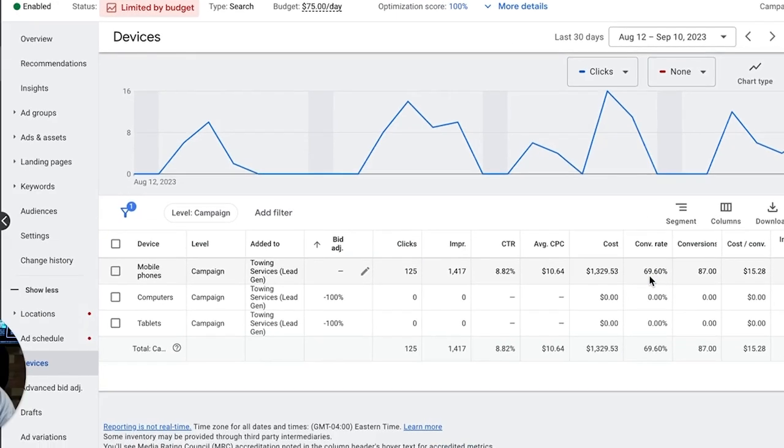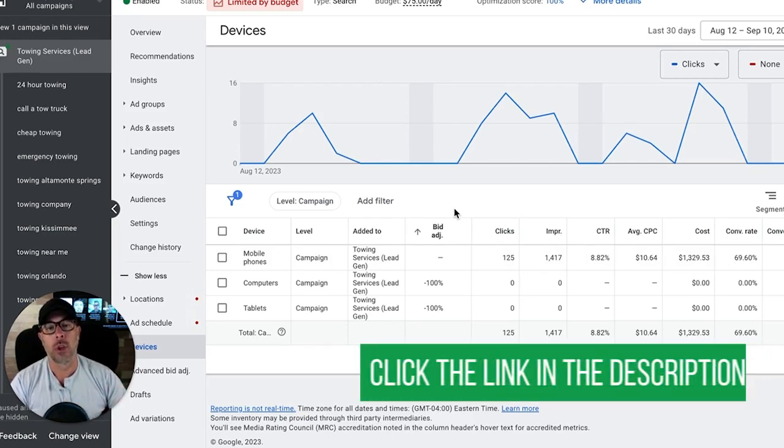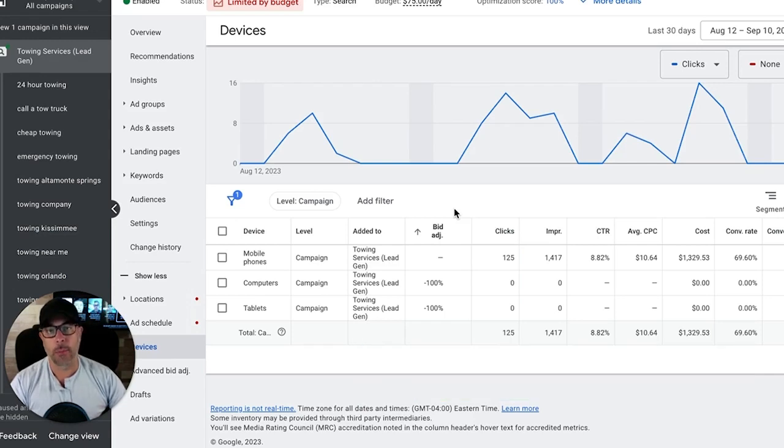So again, if this is something of interest to you, this is a template. We clone this, we roll it out for your location and for your company to start sending cash calls for your towing business. And we can do this as fast as 24 hours. We already have the playbook, guys. All you got to do is make sure that your market's not taken, because obviously we can't work with everybody.